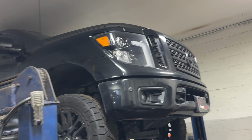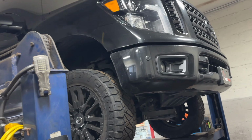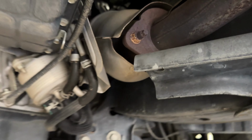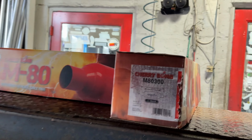All right, guys, we've got a 2018 Nissan Titan Nightshade Edition, all murdered out. Look at that. Very beautiful truck. Got a nice lift kit on it. 5.6 liter V8. What we got done on it, something different. Factory converter. Then it comes from the factory true dual, as you guys can see. And what we added is two Cherry Bomb M80s.